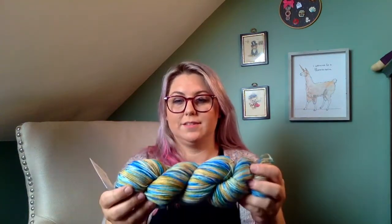For this absolutely gorgeous, gorgeous yarn. Gorgeous. So, yay. This was an impromptu anniversary gift from the husband.